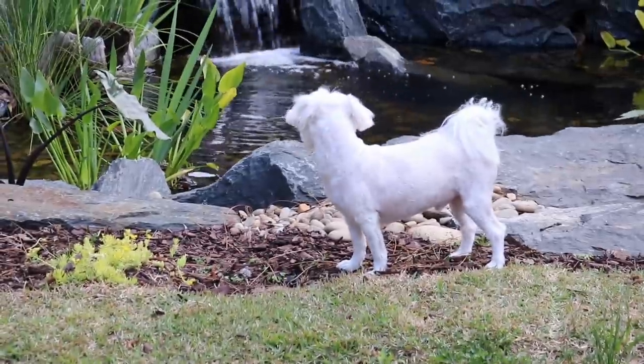Let me fix the lens here. Oh yeah. Bonnie checking out that tongue. He's not too happy about it.